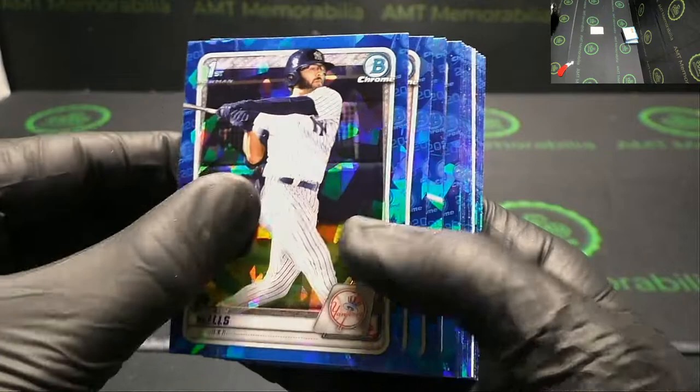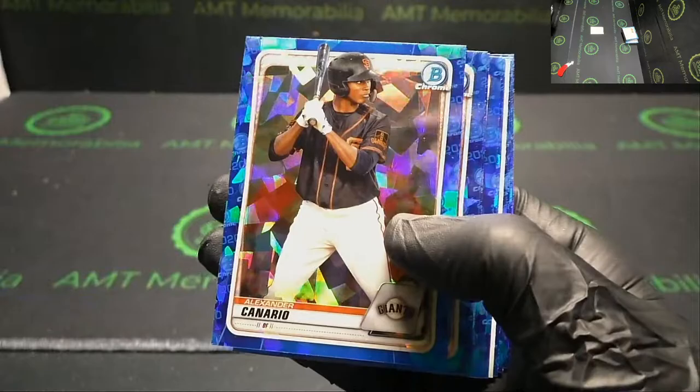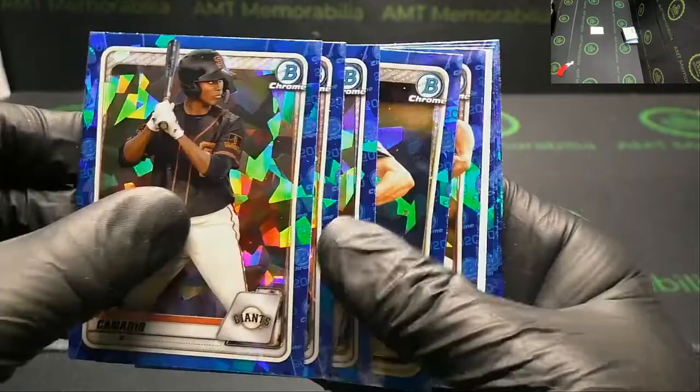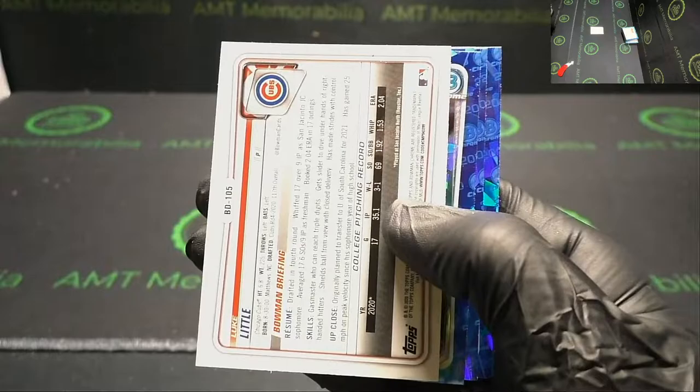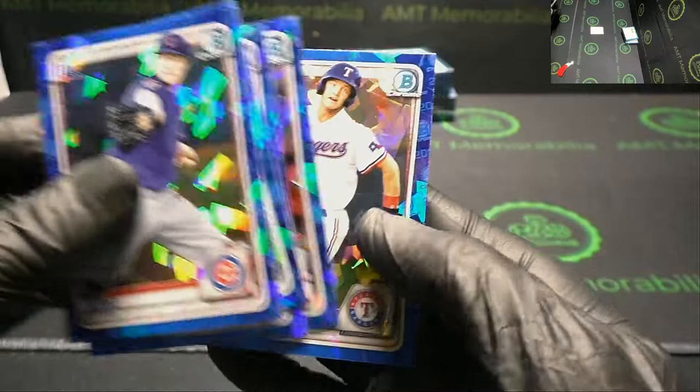Austin Wells, Warner Blakely, Justin Foscue, Tristan Cassis, Max Mayer, Alexander Canario, Tink Hens, Michael Toglia, Aaron Shortridge, Clayton Beater, Ronaldo Hernandez, for whatever reason, Luke Little was turned over, Hunter Barnhart, Joey Cantillo, Cody Hose, and Josh Young.